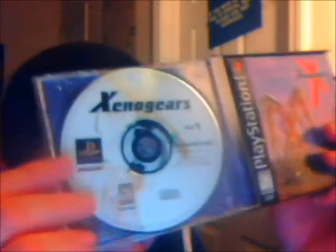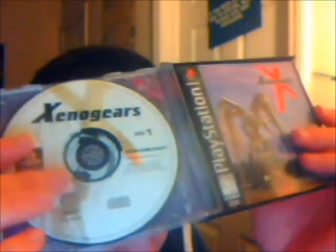Finally, I have a black label copy of Xenogears, which I got from Play and Trade for $30 indirectly. These black label discs are in perfect condition, really, and I got the instruction booklet included. Disc 1 and disc 2. Ooh, shit. Maybe not such perfect condition now. Disc 2. This game's easily worth $50. It's one of the best RPGs ever made. If you ever get the chance to play this, definitely spend the 60 hours it takes to beat the game, because it's totally worth it. Fantastic RPG.